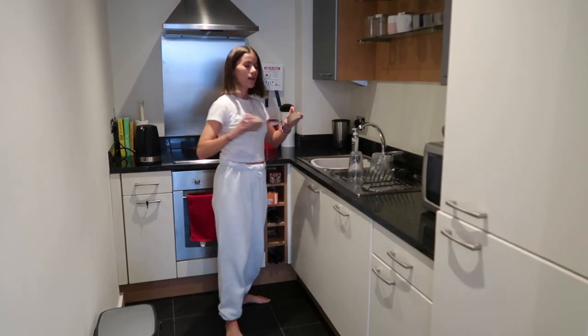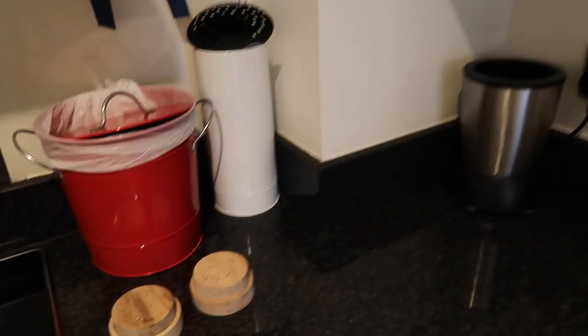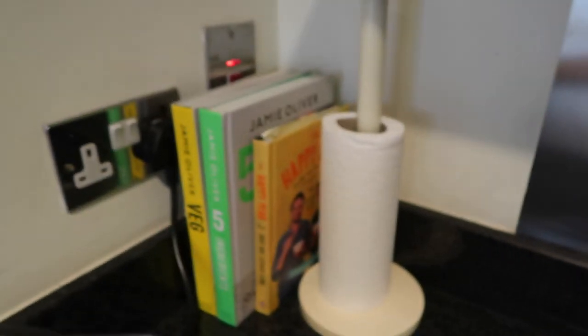You need to be cooking with salt and pepper, so get nice little salt and pepper holders for beside the cooker. It makes a difference. Cookbooks are a really nice way, again, to use your books. They make the place look homier and are reflective of you. I think that's kind of everything.